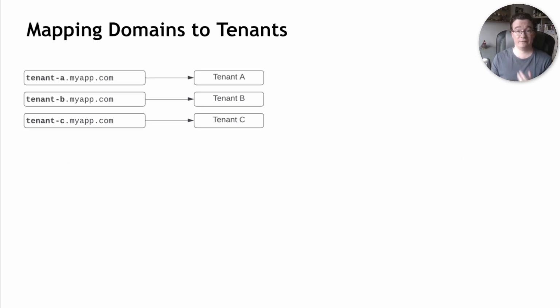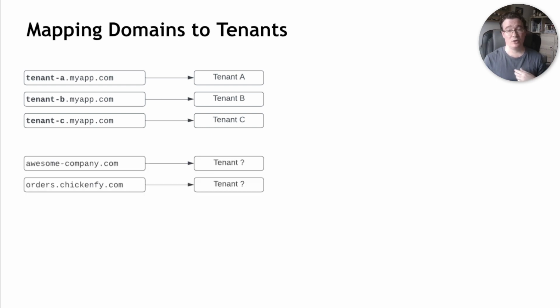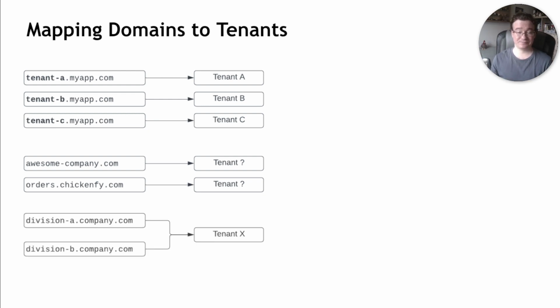So for this, we need to find a way where we can map a domain to a specific tenant. One common approach is to use a subdomain, where you can just read that part of the URL and then map it to the tenant. But we also have the cases where our own customers want to onboard their own custom domains. So how can we map a tenant when we no longer can read something from that URL to identify it? And also we have the case where multiple domains are pointing to the same tenant.